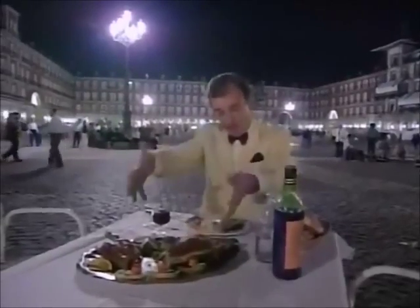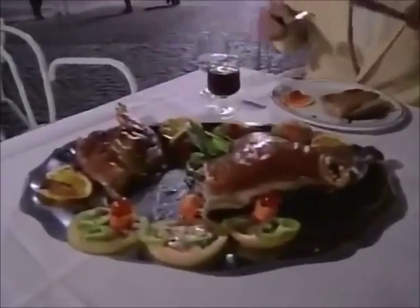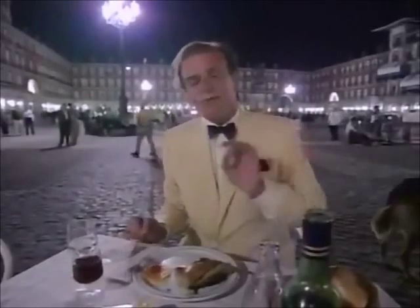A very simple, look up this, Clive, a very simple, crispy, crunchy roast suckling pig, and very delicious indeed it is. Now, you might think, I have a wonderful life. Well, of course I do.